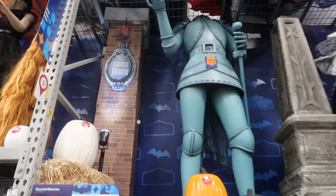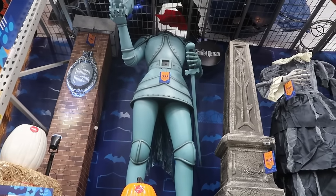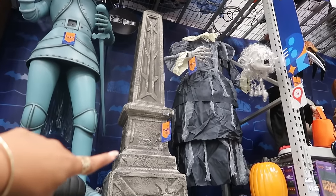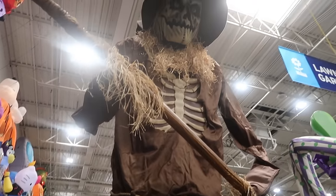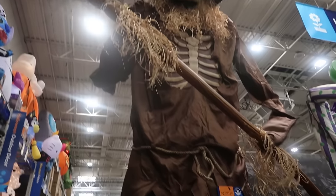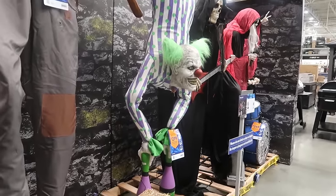Haunted Mansion. That's kind of cool that they've incorporated that into decor where you can buy it and have it at the house. All the little Haunted Mansion stuff. $150 for this tombstone right here. And then the Headless Lady is $200. And then look at this. He is towering over me right here. Bit scary for $400.